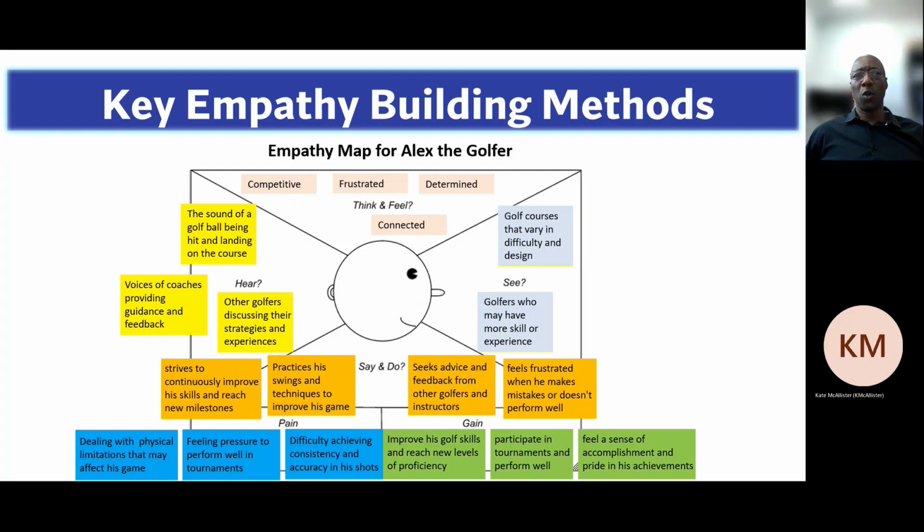What does Alex say and do? He practices his swing and techniques to improve the game. He seeks advice and feedback from others. What are Alex's pain points and challenges? He has difficulty achieving consistency and accuracy in his shots. He feels pressured to perform well in tournaments.